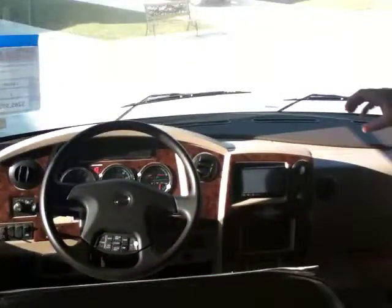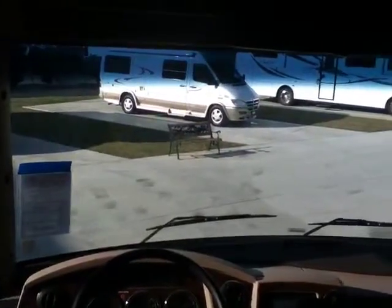It does have the one-piece windshield. Gives you a great view of where you're going. You can see the United States very nicely. We call that our high-definition window, and you can go out there and see stuff.